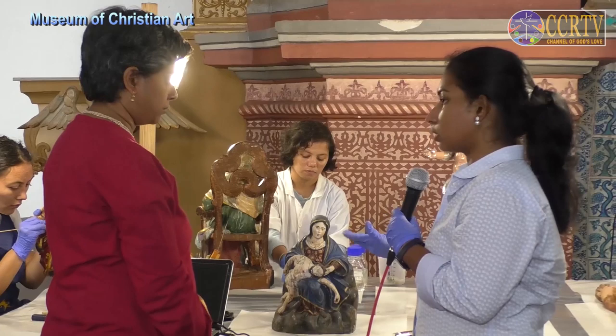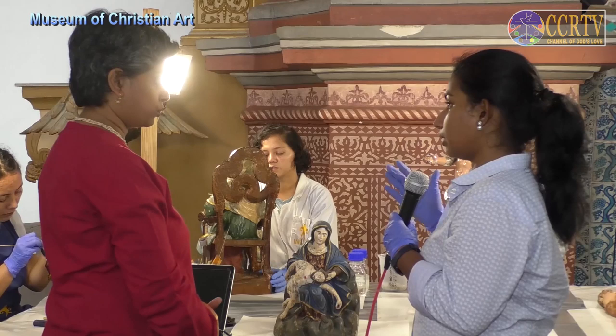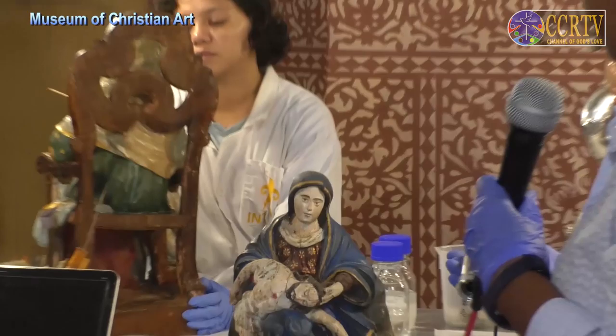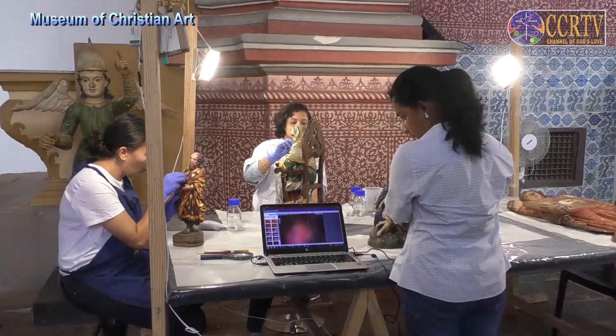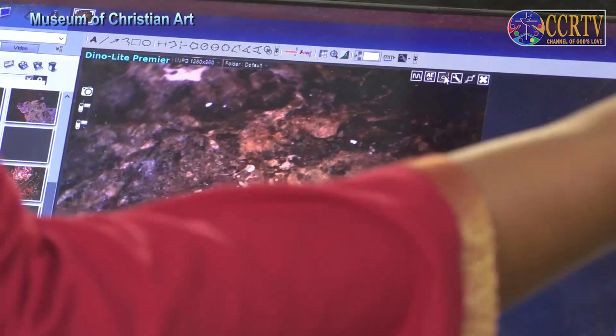So for that, what we use is a portable tool, a USB microscope. By using that, we can see in detail what kind of problems are there. Right now, there is only dust and dirt accumulation which we see, but when we look at it closely, like using this tool, so now I'm placing the USB microscope on the area. You can see there is a dust, dirt layer, as well as you can see some pink and red combination there.